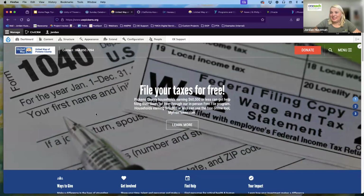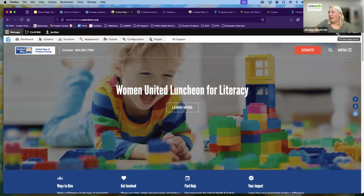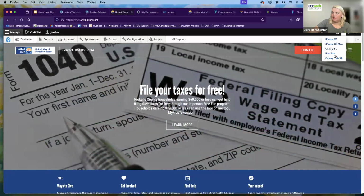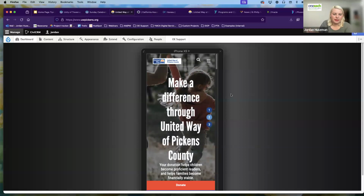All right, this site is United Way of Pickens County, and this has the mobile responsiveness tool on there. So I wanted to point out again what that looked like so you guys could tell right away if you have this tool or not. So when you are logged into the site as a site admin, on the far right-hand side here, you should see this little, it looks like a cell phone, preview page layout option here. And when you click on it, it will show you a few different device sizes, an iPad, a tablet, some cell phones. And once you click on that tablet, it'll quickly switch your view down here to what your site would look like on that device.